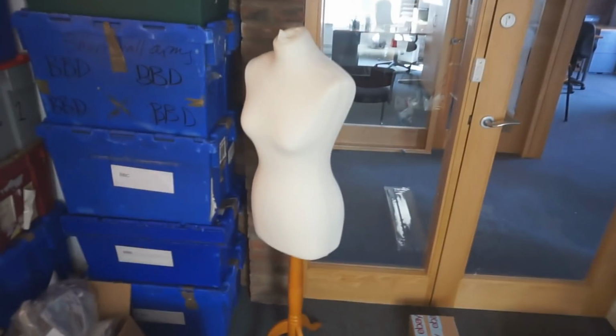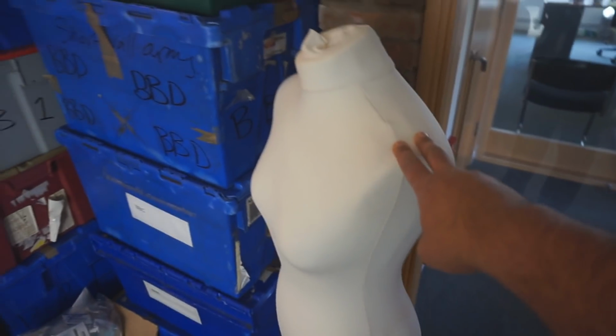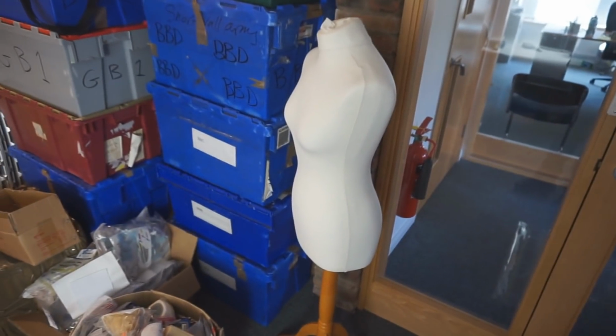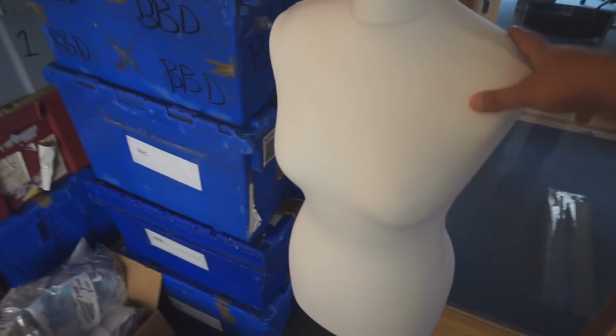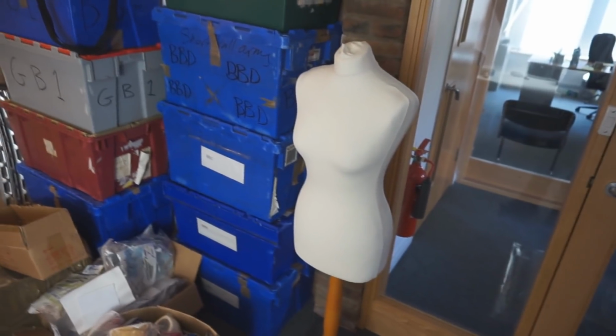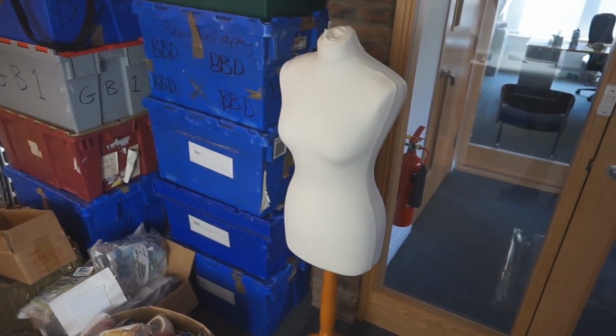And here is Dolly. So thank you to Karen Sells Clothes, Karen on YouTube. She sent us Dolly because she doesn't have room for her anymore, so she's found a new home in our office, so we'll be using her when we get some ladies clothes in. And I think I might actually look for a male top for her as well, for the stand, so then I can use it for men's clothes as well. So that's really cool, and a big shout out to Karen.